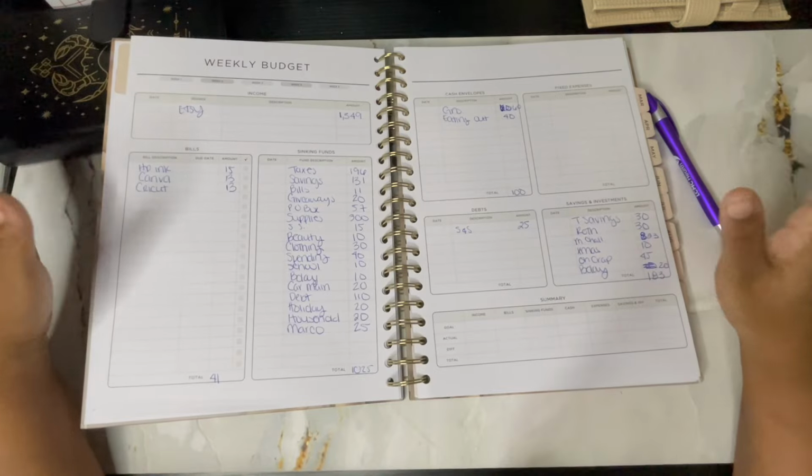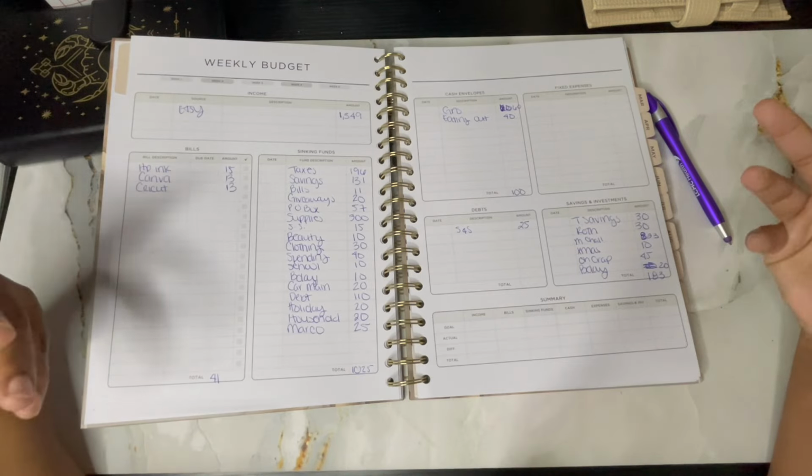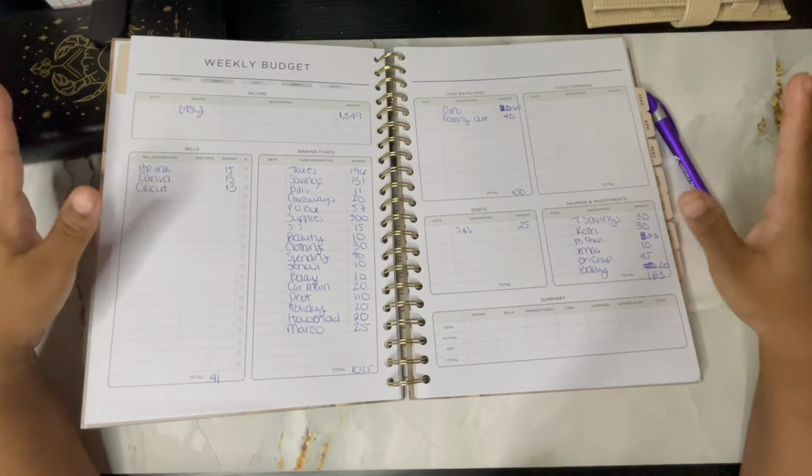So, yep, I am going to write out my teller slip. And I will be back with my cash stuffy. I'm going to do that in a different video, though. I'm not going to include it in this video.